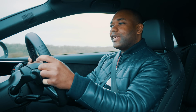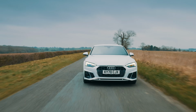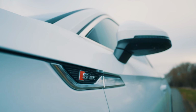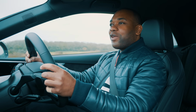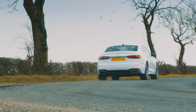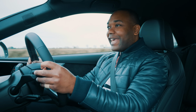Audi know their audience inside out, and they're aiming it at people who don't particularly care about driving. They're aiming it at people who just want a nice, safe, good-looking car that they can pose in. But if you're the kind of person that demands more from their car, a person that demands more engagement, more excitement, I dare say there are other cars out there on the market that will give you a much bigger thrill.